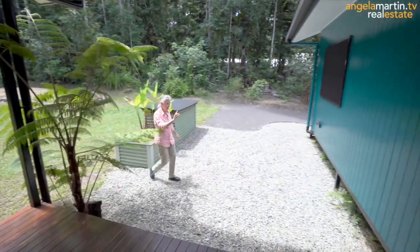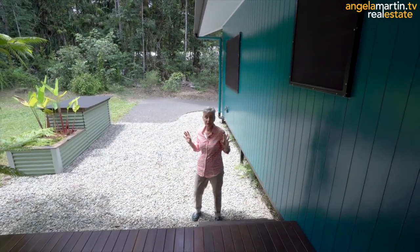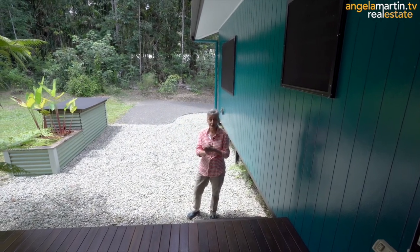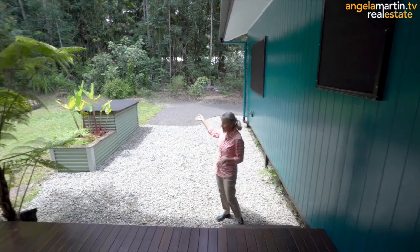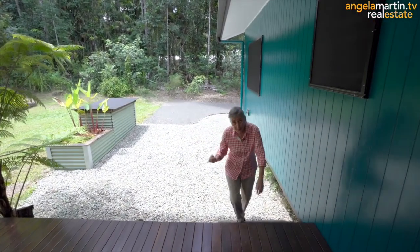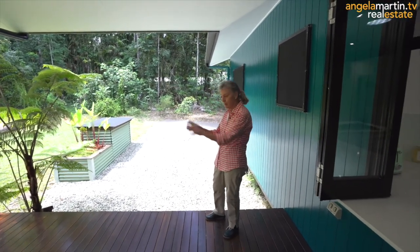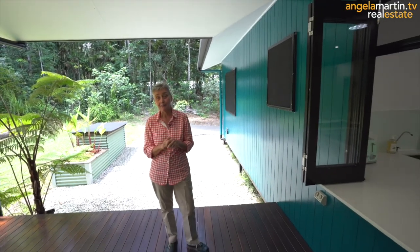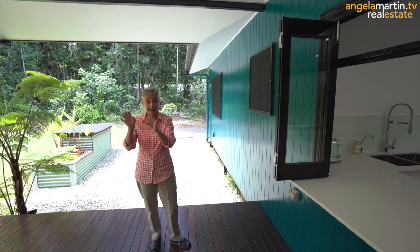I loved us doing that 360-degree view just so that you could see that we have literally got that blanket of rainforest trees all the way around us, so it's 100% private. Little area there if you wanted us to put our barbecue, and lovely little water plants, a barbie here, you can put your barbecue there, but the deck is seriously big enough for entertaining. And of course we've got that spa just there.